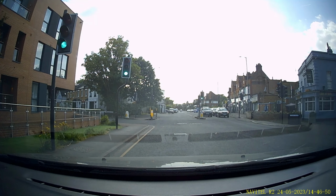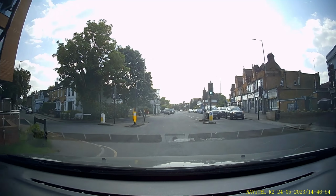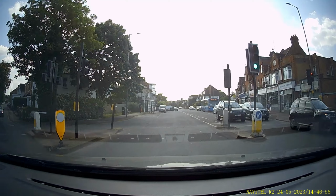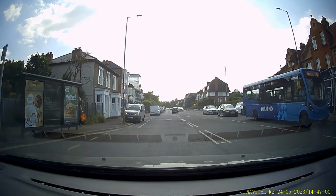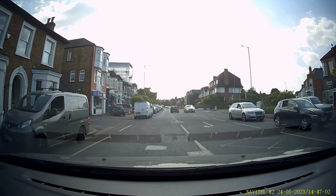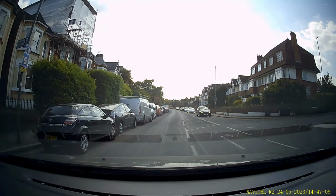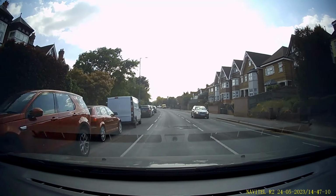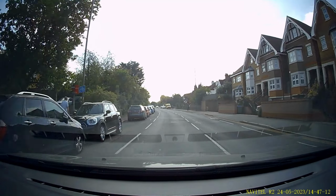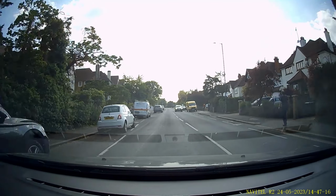Alright, the lights are changing. Obviously always check those mirrors. Yeah, we're going straight ahead. So the road narrows from the left, check your right mirror, drift over to the right. And this is obviously a 30 miles an hour zone, so you want to make progress. So build up your momentum, even to a 4th gear if you're maintaining 30 miles an hour. But you can stay in 3rd, it depends on the traffic really.